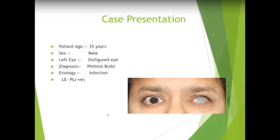And we will discuss the case presentation. This is an ultra thin shell based case. It is a case of a 35 year old male. He was diagnosed with phthisis bulbi in the left eye. The vision in this eye was PL negative.